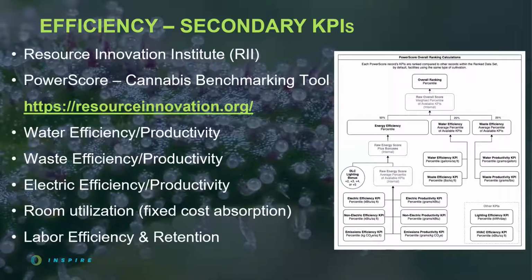Thanks, Durs. And in talking about efficiency KPIs, I'd like to take a moment to recognize the Resource Innovation Institute, which is a wonderful resource for those looking to baseline and better understand their efficiency KPIs. RII has collected lots of data and organized it in a way that's very useful for the cannabis community. You can reach out to their team and learn more about water, waste, and electrical efficiency and how your productivity is baselined against others. They're a great resource. They also touch on lighting efficiency and HVAC efficiency, which we usually discuss in pound per hour per kilowatt terms in order to consider the performance capacity as well as the efficiency of your HVAC system.